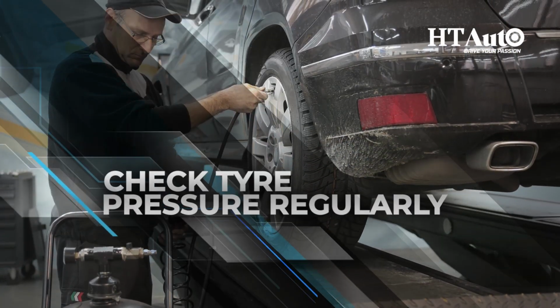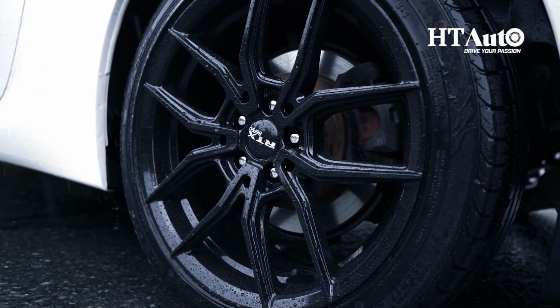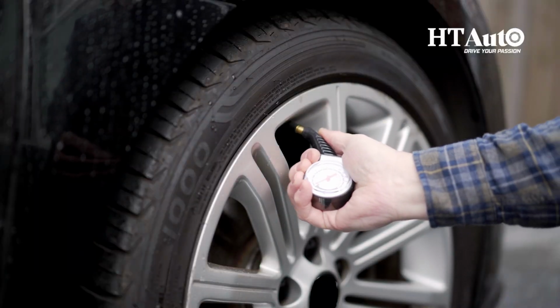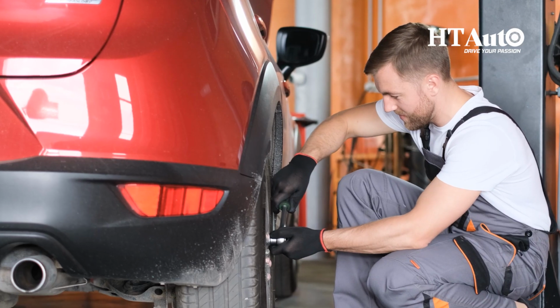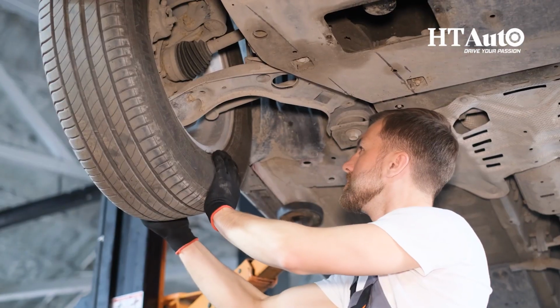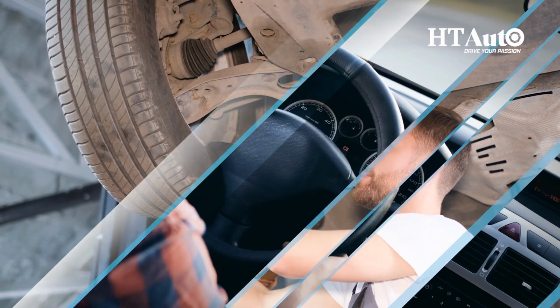Check tire pressure regularly. This is one of the easiest things you can do to improve your car's fuel efficiency. Just use a tire pressure gauge to check the pressure and refer to the owner's manual for the recommended pressure. Properly inflated tires can save you money on fuel costs in the long run.